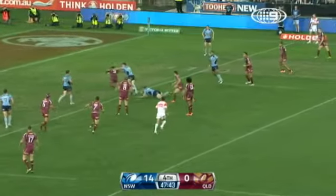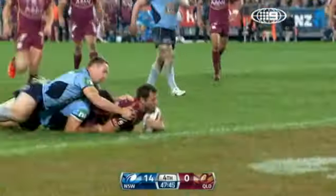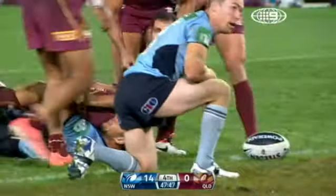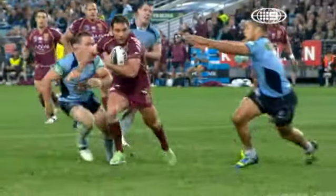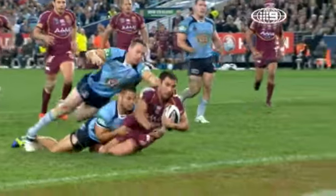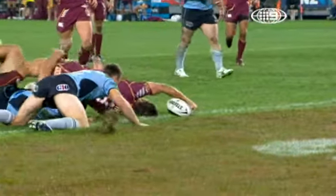Now Cameron Smith looks to get away. He's on his way, and Cameron Smith is over the line. Was there a second movement? Just got the feeling this ball carrying the arm is going to hit the turf short of the line there, and he can't promote it to there.